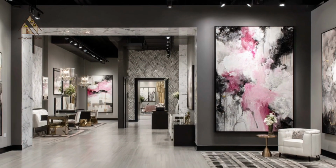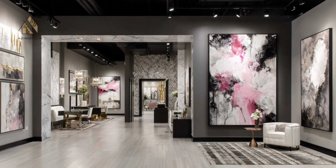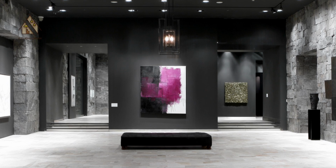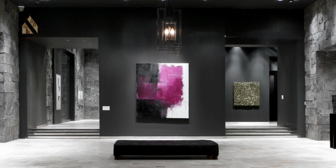This isn't about following trends. It's about storytelling. A black and fuchsia interior tells a story of confidence, sophistication, and the beauty of contrast. It's not afraid to be noticed, and it leaves a lasting impression.